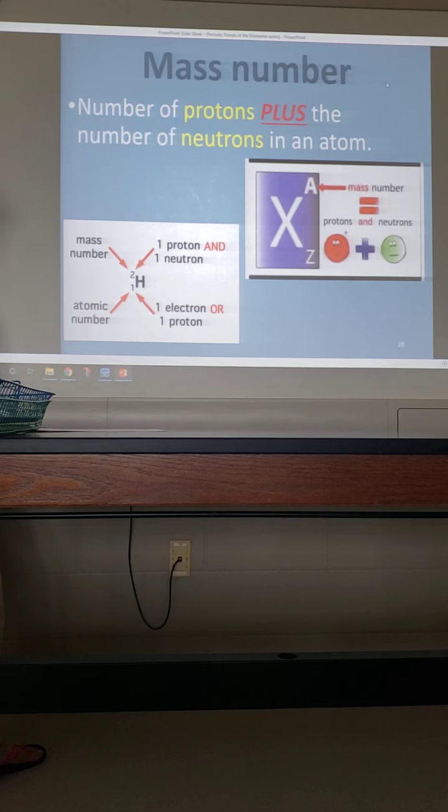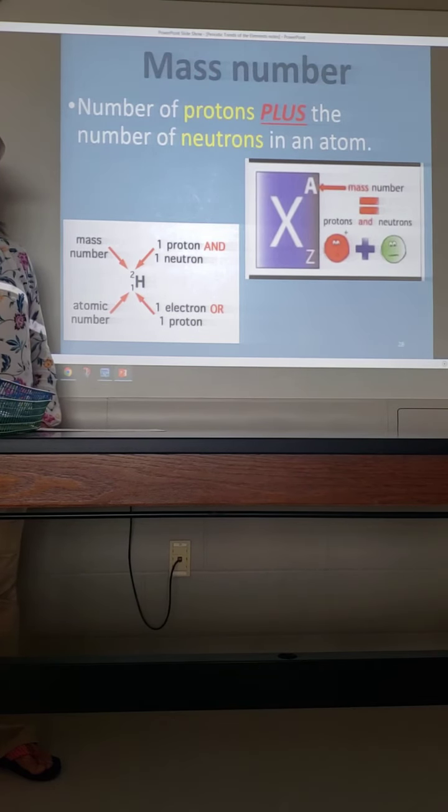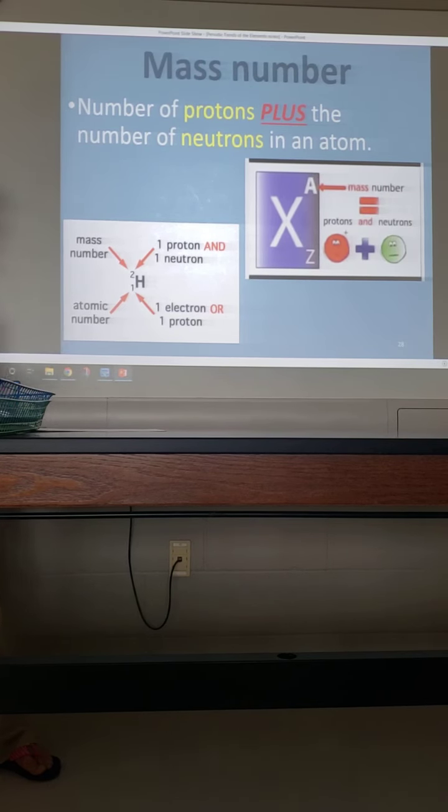Now the mass number is the number of protons plus the number of neutrons. So basically this is like counting up all the subatomic particles in the nucleus, because you're counting protons and neutrons, and you guys just told me those are the 2 parts that make up the nucleus. Right? So here it's showing hydrogen. This time it has the mass number, the big number at the top, and it has the atomic number at the bottom. Okay? So again, you can't just memorize, oh, the atomic number is the one at the top, mass is at the bottom, because it might be switched if you look at a different periodic table. Okay?